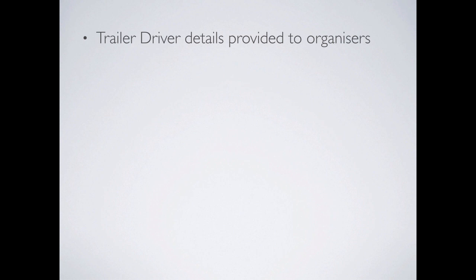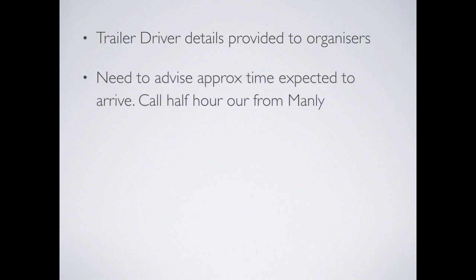All trailer driver details need to be provided to us so that we can be in communication with them either as they're coming into Manly or as they're parked up on the hill. Now, we need to be advised of an approximate time when you expect to arrive. So we'll get that information this week, but also what we would like is a call half an hour out from when you're travelling into Manly. That can give us a bit of an idea, and we can also discuss whether we've got the available space for you to come straight to that eastern esplanade.